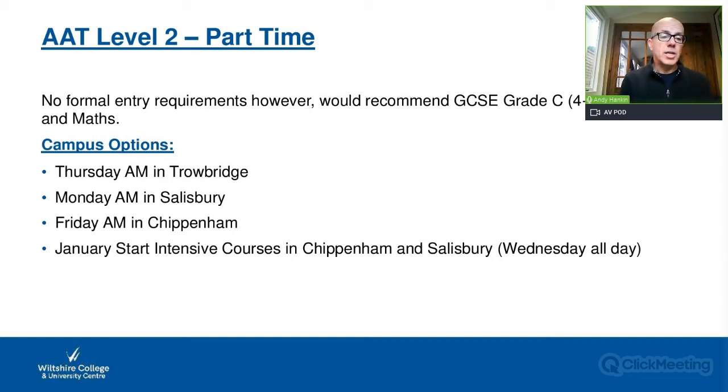If you've done them more recently at GCSE, that is an indication of the level of numeracy and literacy, which would help you. But if you're on the part-time course, we assume that you don't know anything about accounting for people who join that course. I have put the other campuses on there just in case.